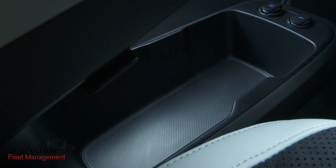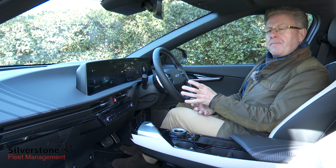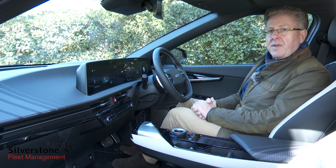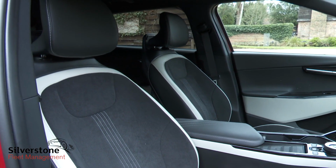The cabin's full of useful storage areas and fashioned with all kinds of quite interesting materials, though none of them feel especially premium. Still, on the plus side, quite a few of them are sustainable, and you sit on very comfortable premium relaxation seats, part trimmed in vegan leather.